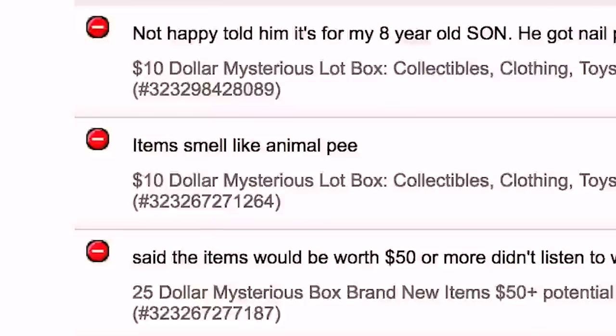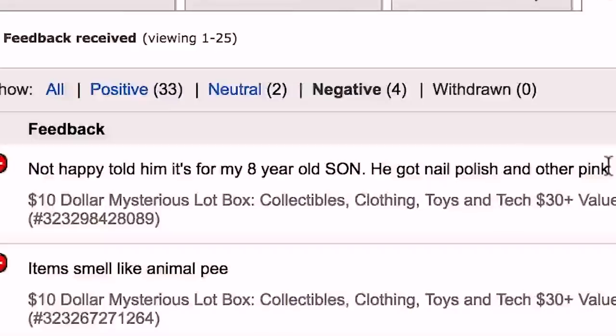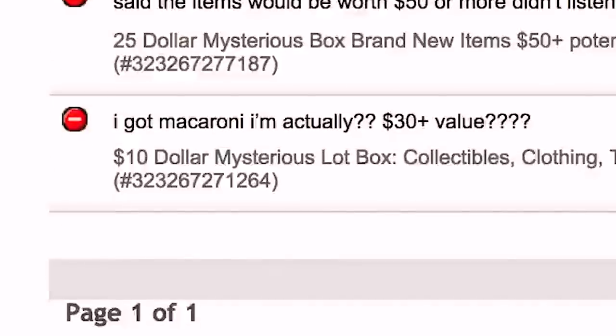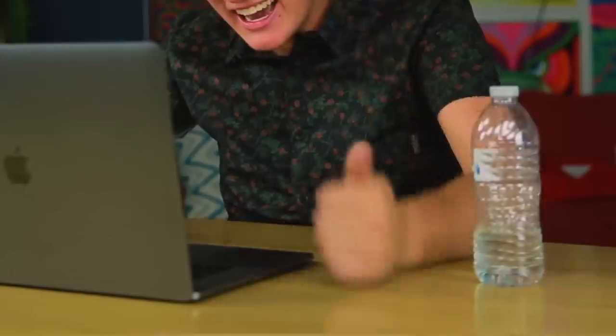Whoa! Whoa! Whoa, this is why we read it. On all 4 mystery boxes, this guy sold for right around the same price, between like 15 bucks and 25 bucks. Items smell like animal pee. Not happy, told him it's for my 8-year-old son. He got nail polish and other pink. I got macaroni. He got the macaroni! No way!